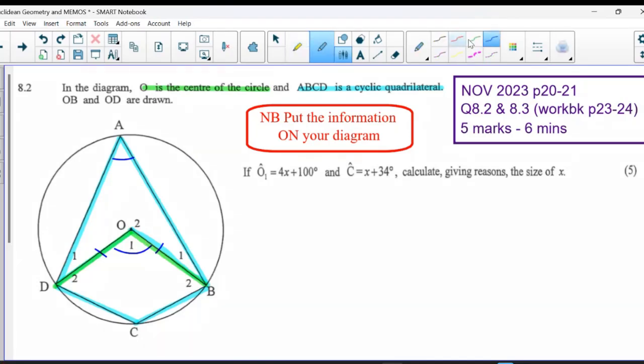Okay, let's read what else we know. They've told me O1 is 4x plus 100, and they've told me that angle C, which is down here, is x plus 34. Now I'm not going to give you the full 6 minutes. I'm going to give you 3 minutes to start the question, and then I'm going to interrupt to check that you guys are all on the right track.